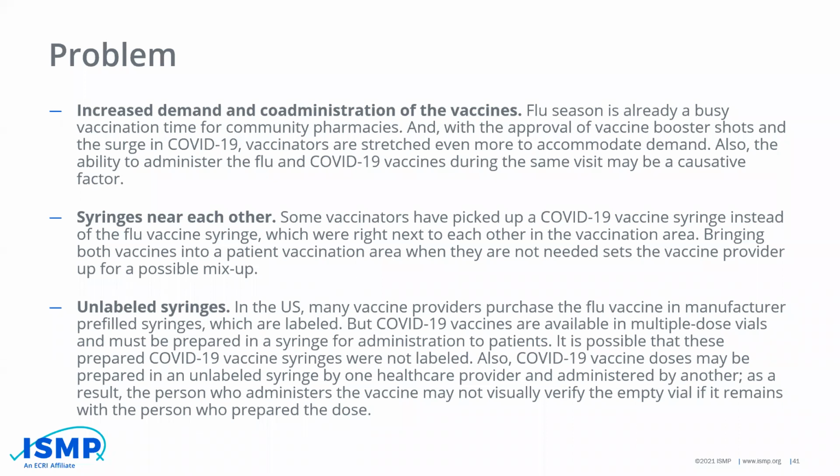So what kinds of problems did we have in that newsletter article? Obviously, people coming in for flu vaccine and people coming in for COVID vaccine at the same time, and increased demand. Right now we're in a situation where there's a vaccine mandate, sometimes by individual companies, sometimes by states or other organizations. And now any company that deals with a governmental organization, federal employees have to be vaccinated.